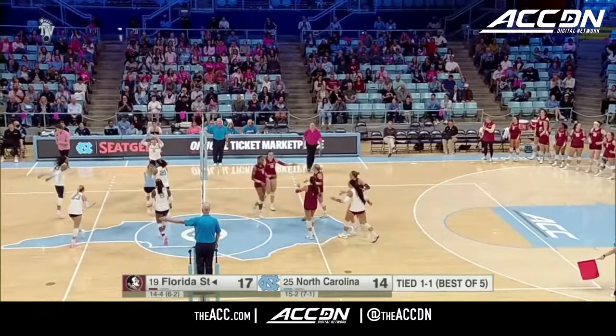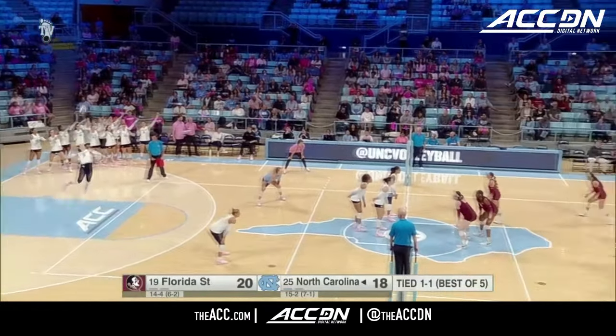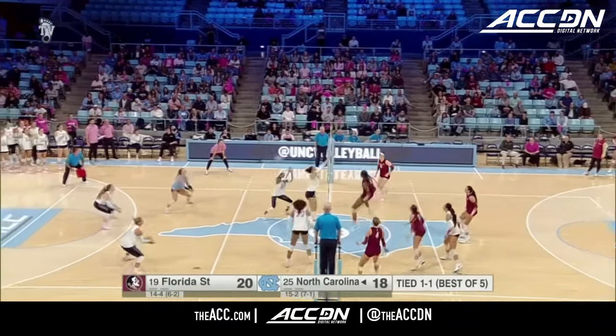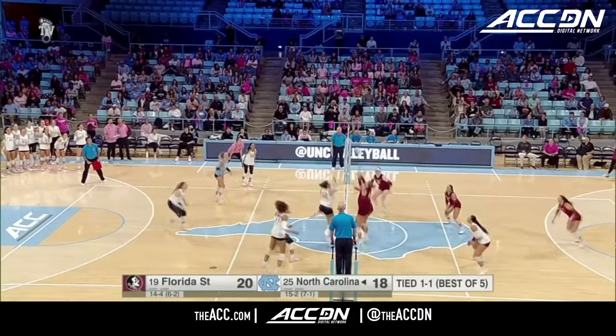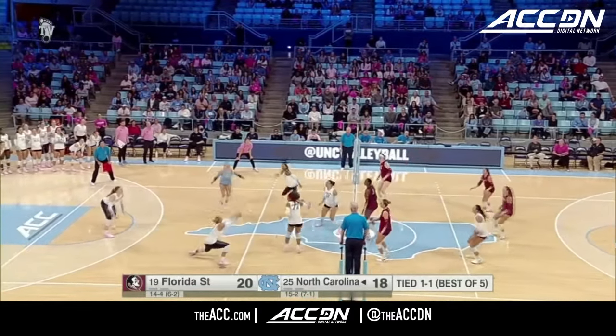Schaffmaster doesn't send this one long. Here in the third set. Clips the tape. Head is able to handle it though. Lewis down the middle. May got a piece of it. Another opportunity for Florida State. Back to Lewis.